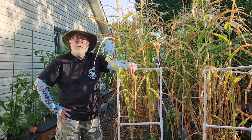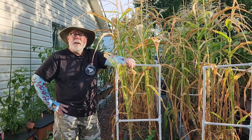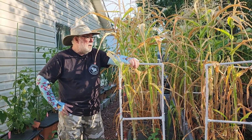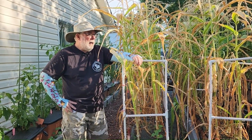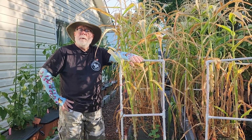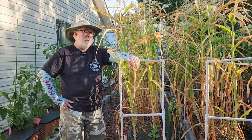And then we went visiting family up in North Carolina and Georgia, our daughters. And then I went to see my mom and dad. So for a period of about 15 days, I hadn't paid any attention to the corn.